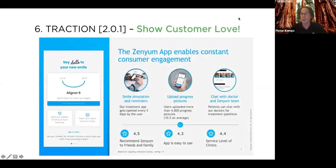If that's not there, you want to show customer love. Again, this is from Zenium, and what you see is there are all sorts of data points, right?